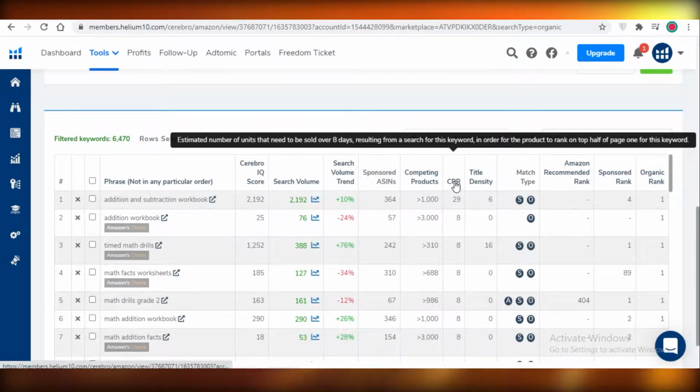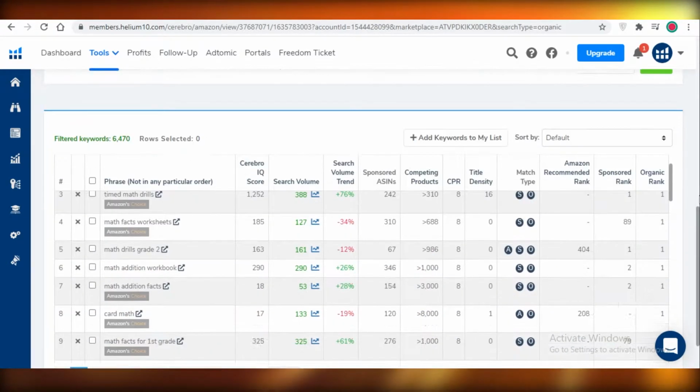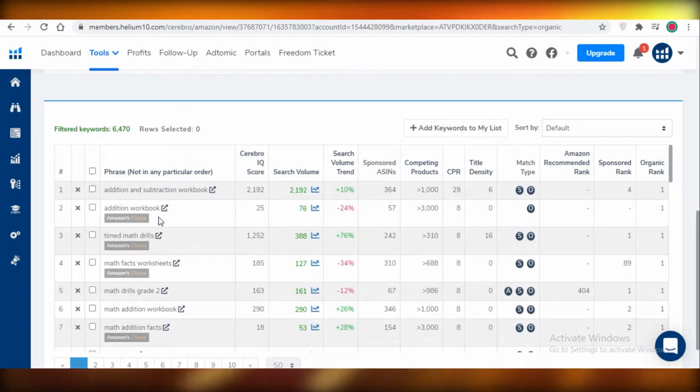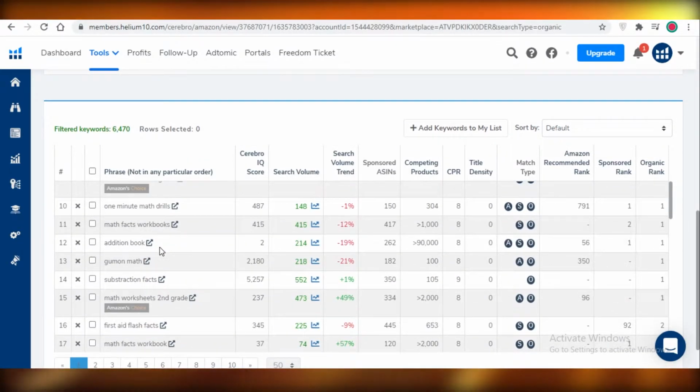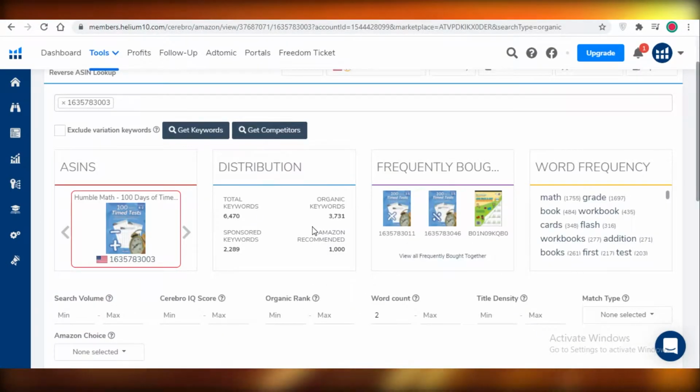And also there is a high CPR, so that is the number of units that need to be sold in a week to gain profits. And you can also get a general estimate of what kind of trend this item is following and what kind of keywords are best attached to this item. And this will also help you estimate what kind of revenue this book is creating.